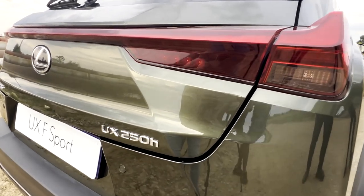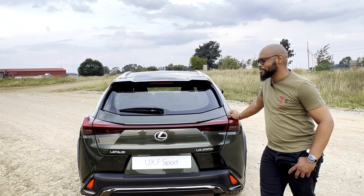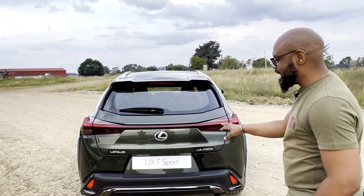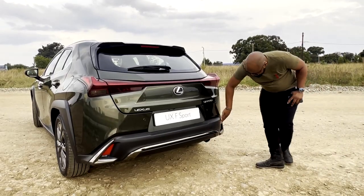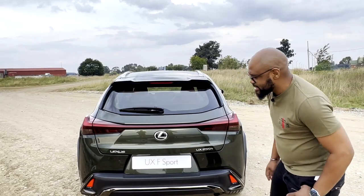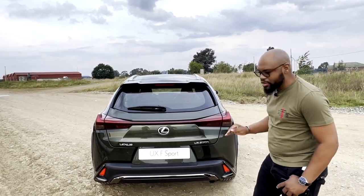But anyway, you let them know what you're driving. It's the UX 250h. But we get used to them. Anyway, this is the Lexus. I love how it looks. And obviously, they keep the same lines and angles throughout. You know, they are not taking chances. This is well thought out.